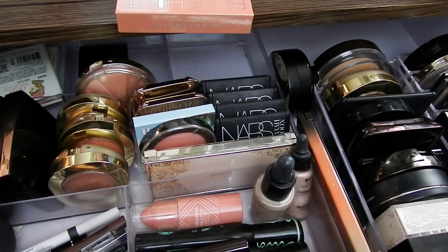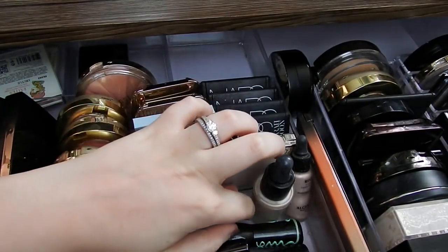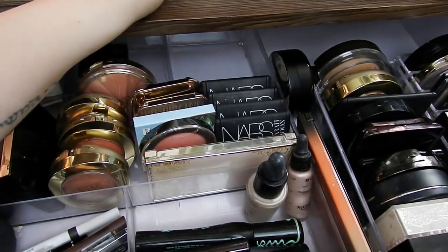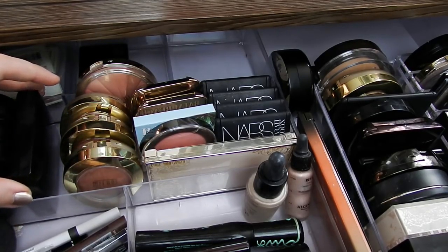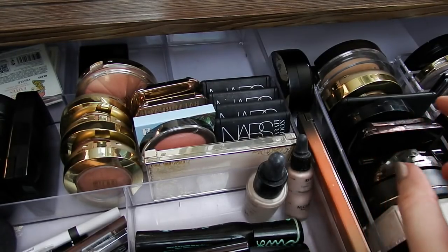Y'all are gonna have to just forgive me. You know what? I'm gonna get rid of the Jordana. I'm not gonna use it. I'm just not. I have to be realistic. I'm not gonna use it. Which makes me sad, but I'm not going to. Okay.